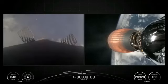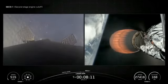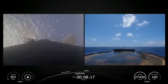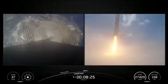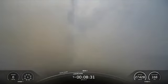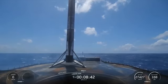Stage 1 landing burn. And there's that call out for landing burn startup of the Falcon 9 first stage. Landing leg deploy. Nominal orbit insertion. And there you saw and heard the call out. Stage 1 landing confirmed. There you saw and heard the call out for successful landing of our Falcon 9 rocket. We also heard the call out for SECO-1. Again, this was the 4th launch and landing for this first stage.